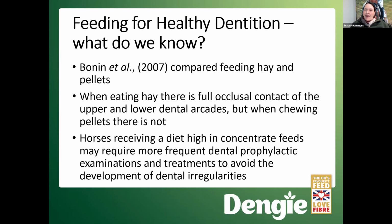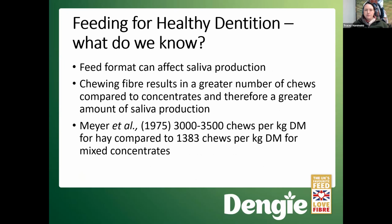So they found that with hay, you had a lovely big jaw sweep, but when the horse was chewing pellets, then the jaw wasn't sweeping as widely. So that led these researchers to suggest that receiving a diet high in concentrate feeds may require more frequent dental examinations and treatments to avoid the development of dental irregularities. So things like your dental points or hooks, for example.